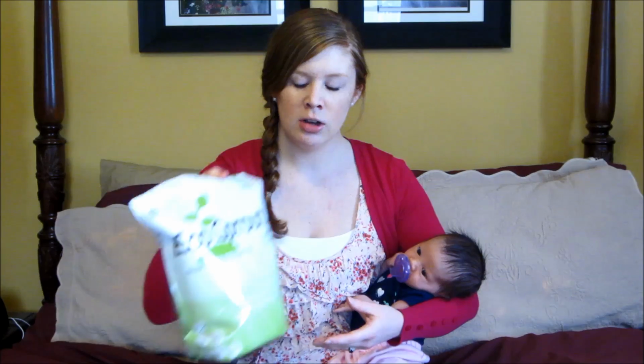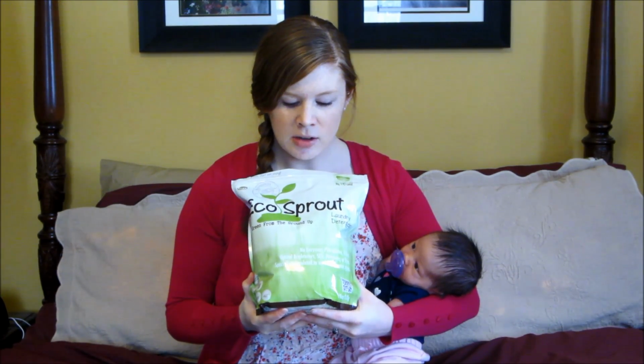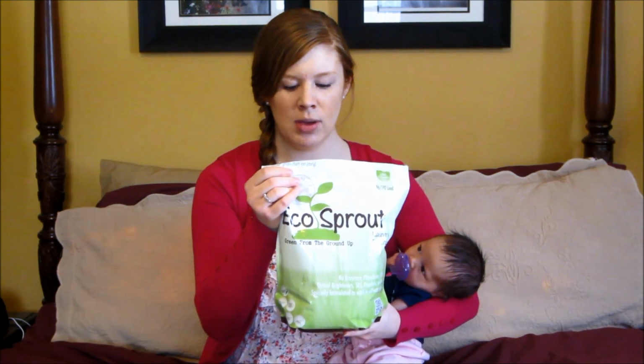Now when it comes to washing your wipes, we definitely don't want to just throw them in the wash and use any kind of detergent, because the whole point of this is not only to save money, but to make sure whatever products we're using are good for the baby. And so we use a cloth diaper friendly detergent. The one we're currently using is this Eco Sprout, and I'll link to that below. It's all natural, it's safe for cleaning, and for touching your baby's skin. There's no perfumes and stuff added, so it's definitely not irritating to the baby's skin.